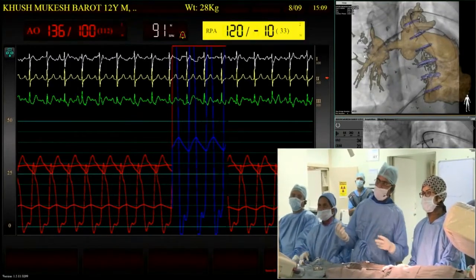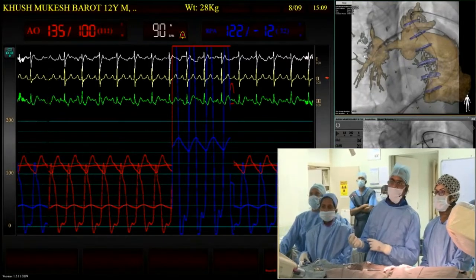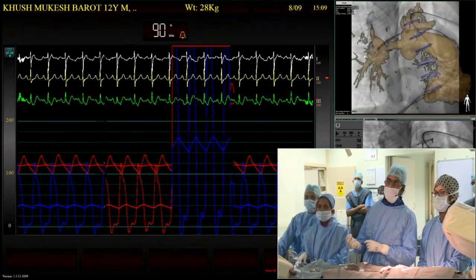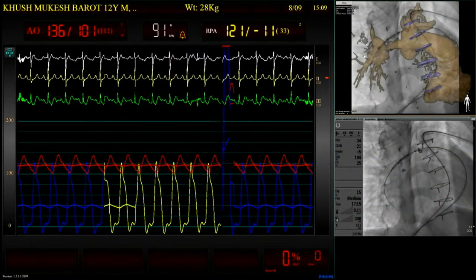Maybe there is a stent also, but the stent is small. It is not so space occupying. Shiva, Dr. Suresh here. You agree? Shiva? Yes, Dr. Suresh. Yeah, pressure noted. Yes, it didn't make any change.